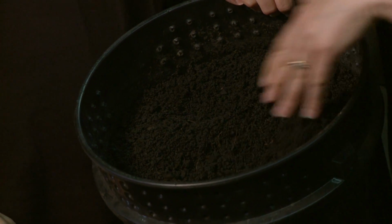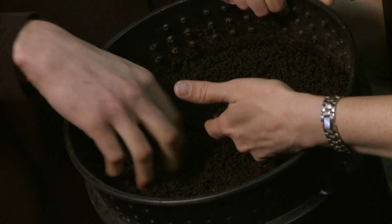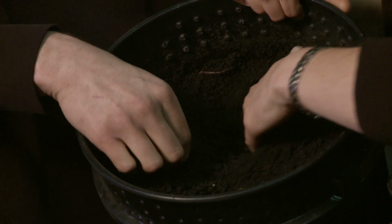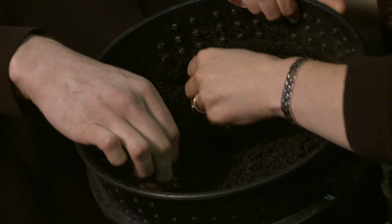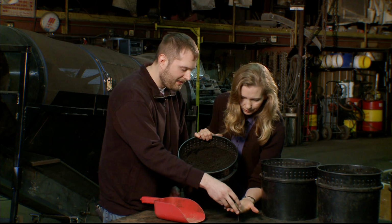Let's take a look at some of these guys. Let's see if we can find some in here. Absolutely. Oh, here's one. He looks like he's asleep. Yeah. And again, these guys have been in here for about 2/3 of the actual time. They're different sizes too. Yep, so you can kind of see the size here.